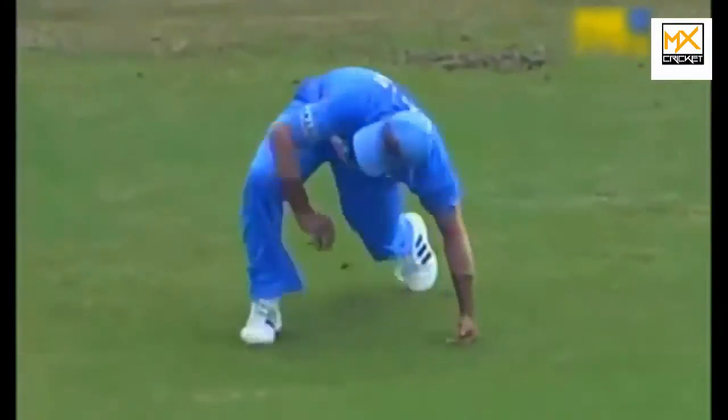At number 8. Catch, just trying to up the ante, and a superb catch there from Rayner at point. That is Leah.